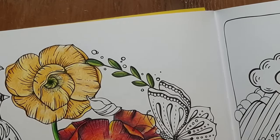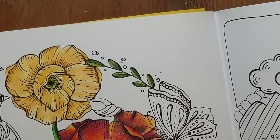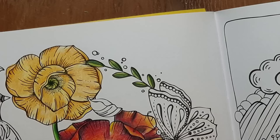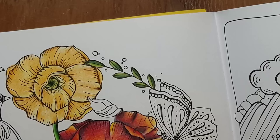Okay, so now I'm going to bring in the deep scarlet red, and I'm just going to carry on building up my layers and working through my process. So I'm probably going to go all the way to the dark indigo and then all the way back down, just to make sure that the color is nice and deep, and we will see how it goes.